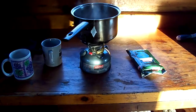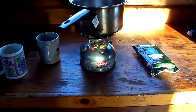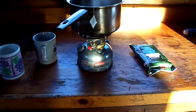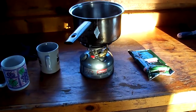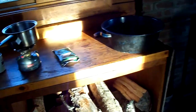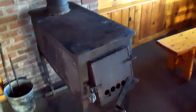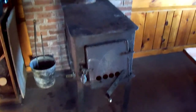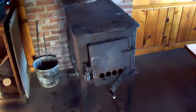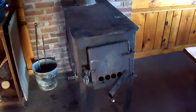This little Coleman single burner stove works good. I use it a lot. It burns unleaded or Coleman fuel. And doing a lot of this stuff, you kind of find out what works and what doesn't. Can't beat a wood stove, although this cabin takes some getting used to keeping it going just right without getting the cabin too warm or too cold.